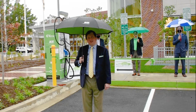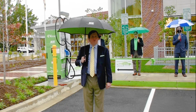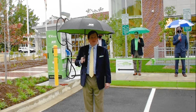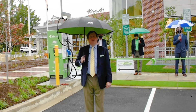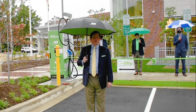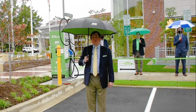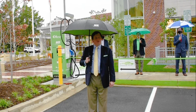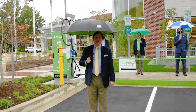Secondly, of course, we're standing here in the city of Annapolis, and we're very excited about our partnership with Mayor Buckley and his team, both for EV chargers and also other connected energy programs. We look forward to continuing to install additional chargers in both Anne Arundel County and the city of Annapolis. Thank you all very much. We're honored to be here. And I think with that, we're going to go ahead and cut the ribbon.